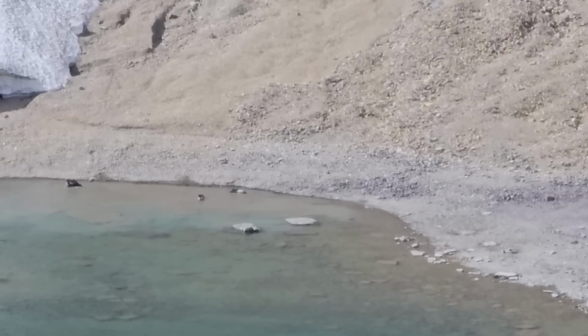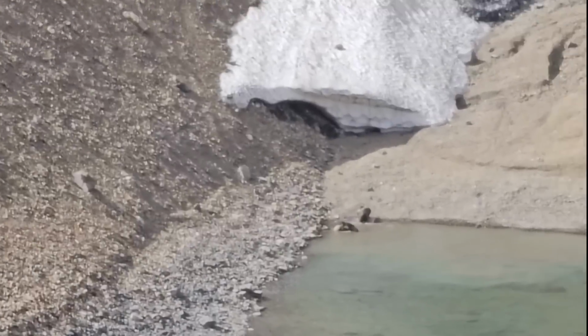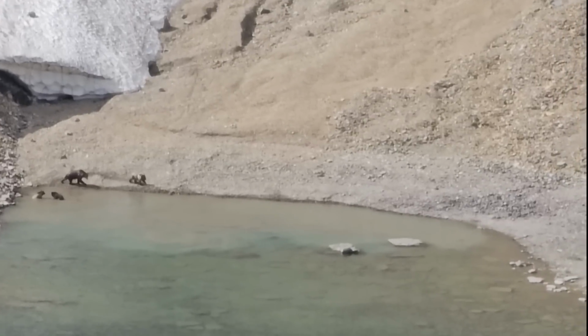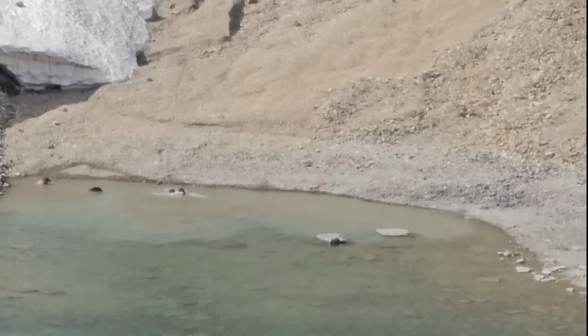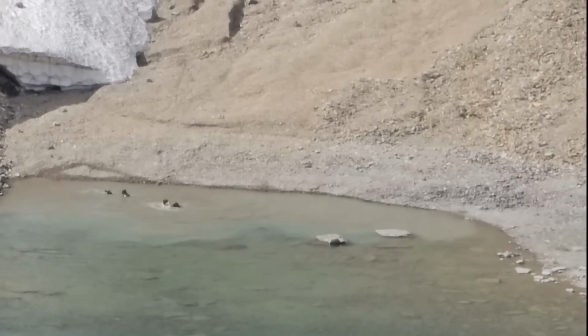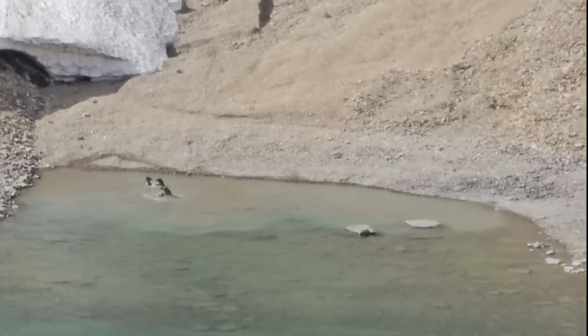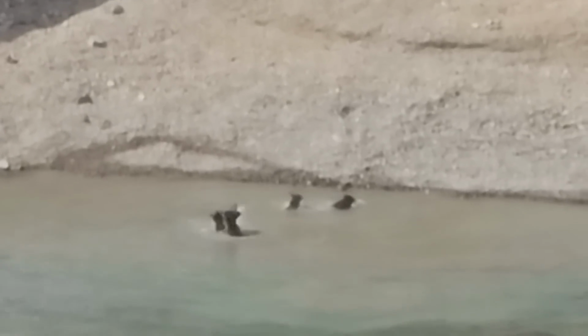Bears. Whoa. Is that right? Yeah. Oh, it's a big one. Okay. I got him right here. You see? They're having a good old time.